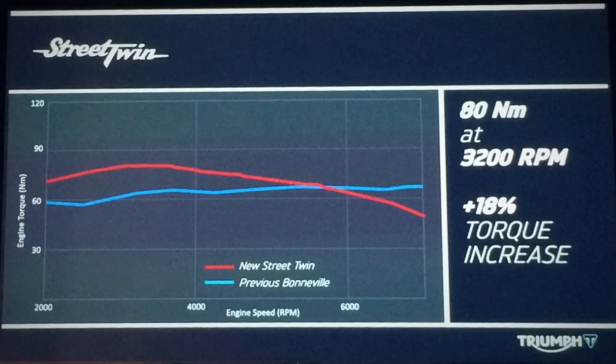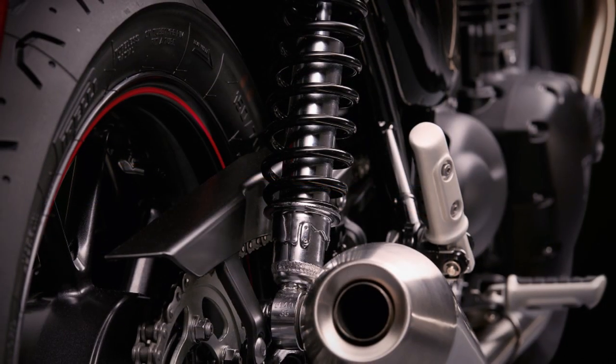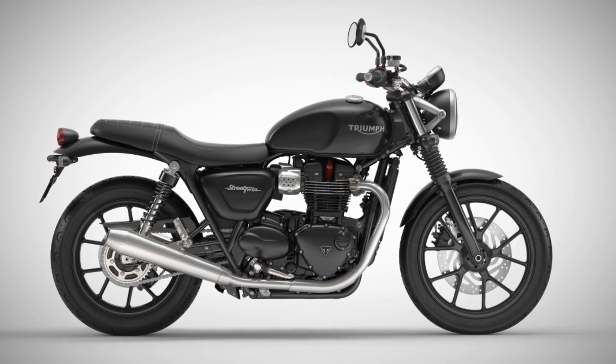Triumph has a graph for us. We'll try and show you that graph. But the point is, it sounds really good. It looks really nice and compact, and new riders will have a lot of fun on the motorcycle.